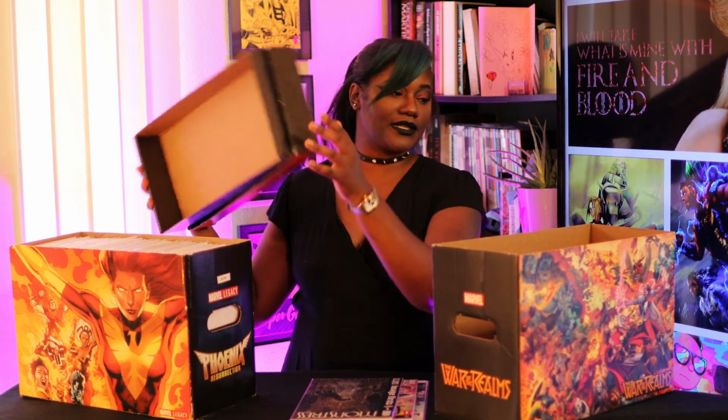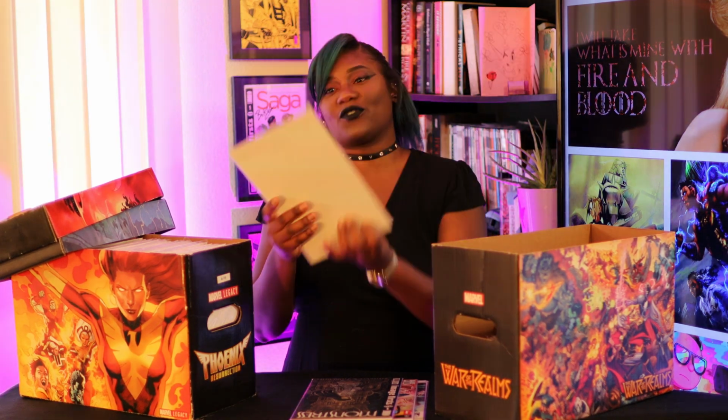Let's see if we can get something from the other box. There's not a lot in this one, but, you know, just to make things even, I pulled a lot from the middle of this one. This one has a lot of X-Men books in it, obviously. T through Z. Let's see. And, of course, I predicted that.